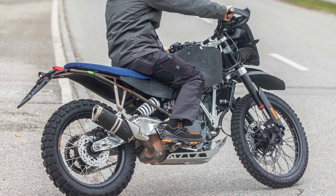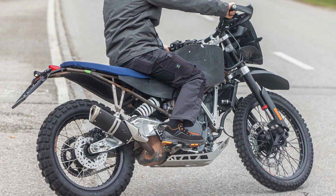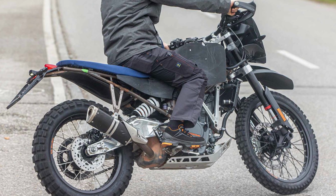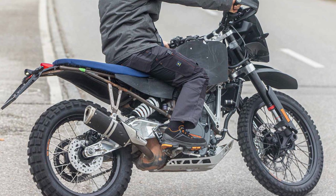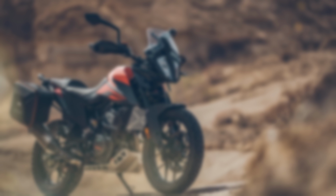This looks so early stages that this probably won't even be a 2023 model bike. Components will change drastically by the looks of how early this bike is, and that means that development is probably going to be quite a long process. I would say that this at best will probably be late 2023, early 2024.